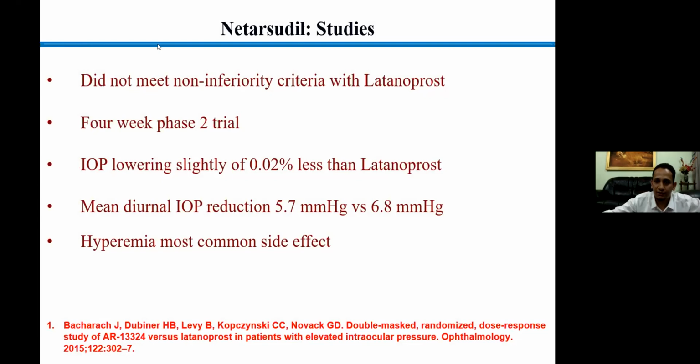So just some literature evidence on the efficacy part. First of all, let us make things clear that it is slightly inferior to the normal prostaglandins, that is latanoprost, travoprost or bimatoprost. And the study also did not meet the non-inferiority criteria for latanoprost. And the IOP lowering in the Netarsudil group was 5.7 millimeter mercury versus 6.8 millimeter mercury with latanoprost.